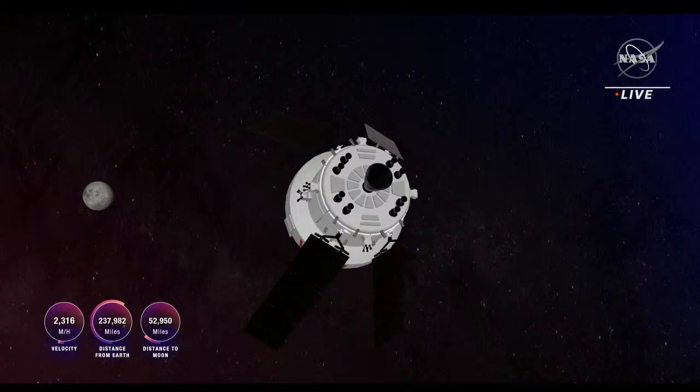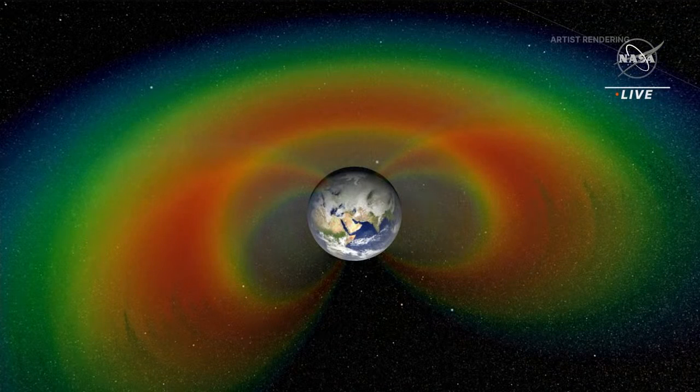That's a great question. So because of those Van Allen belts that surround Earth and protect us from things, beyond those, the crew will no longer have protection from galactic cosmic rays, those particles that are accelerated because of supernovas, or those solar particle events.